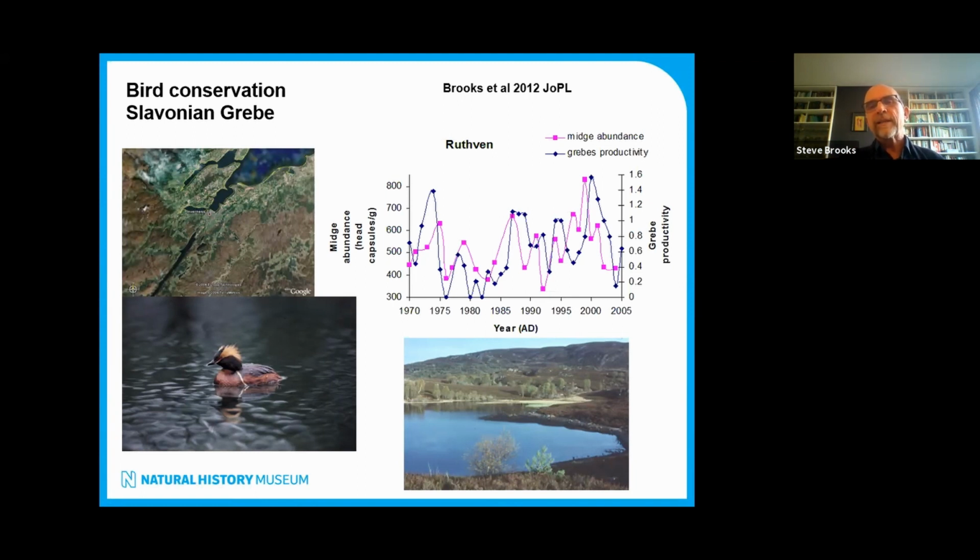But when I looked at the data, you can see this is the grebe productivity here in the blue. It struck me that it could be climatically driven, in particular from fluctuations in the North Atlantic Oscillation. So I contacted Doug and asked him if it would be okay for me to core the lake and see if there was any link with midge abundance, or in fact whether I could infer climate change from the midges.